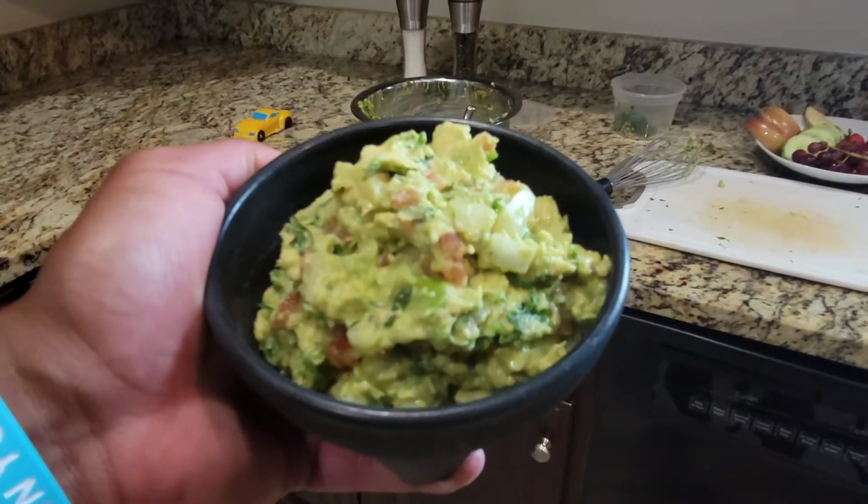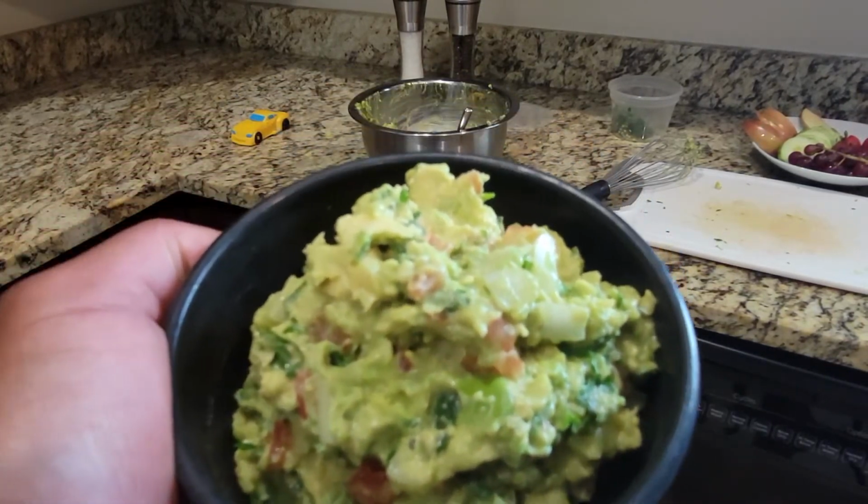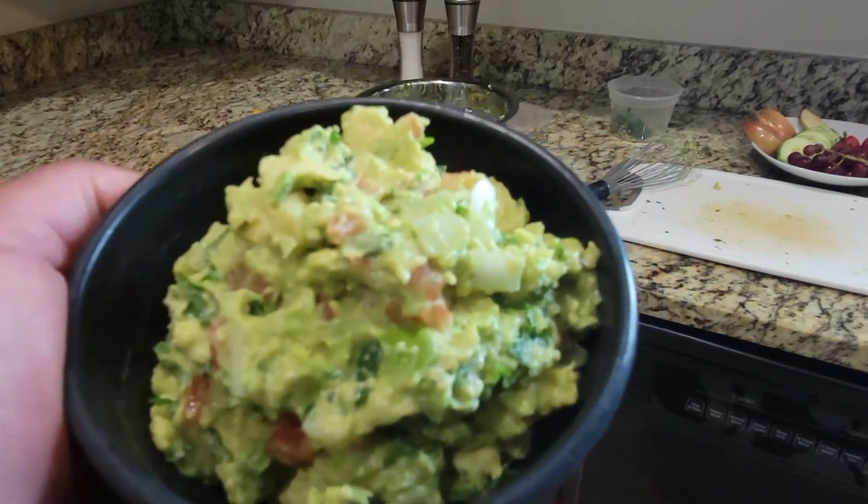This is some guacamole that is made with love. You saw my little buddy helping out because Happy Meals are about bringing the family together and having some good food.